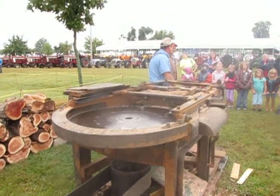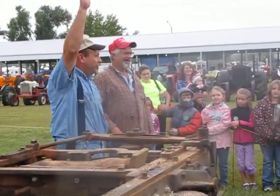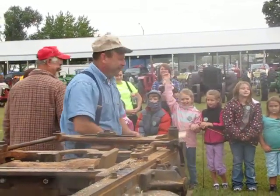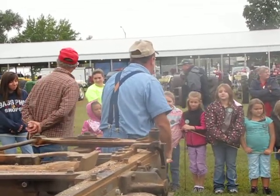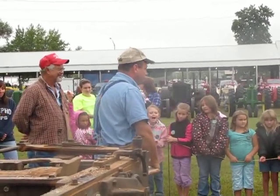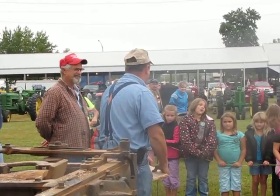Anybody know what kind of tractor that is? Best kind of tractor in the world. Who likes green tractors? Who likes red tractors? That tractor was made in 1936. That's a long time ago, right? Anybody ever heard of a Johnny Popper? Well, that's a Johnny Popper tractor. When you hear it start, you'll understand why they call it a Johnny Popper.